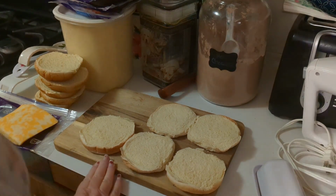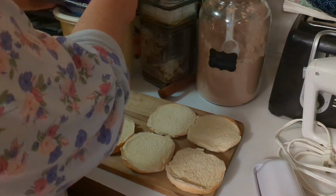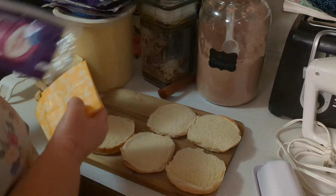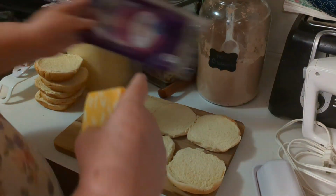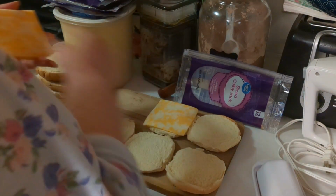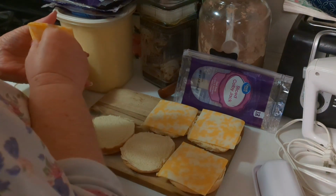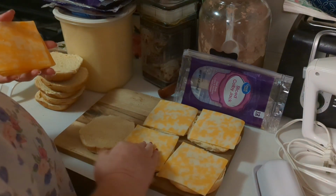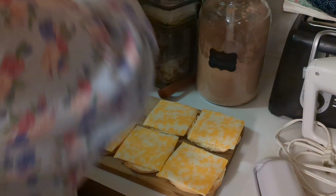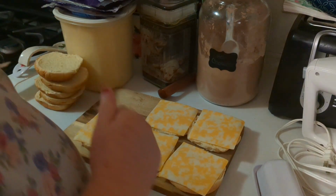I had the hamburger buns left over, and I have these packages of cheese that I bought for my little appetizers that I need to get used up. The one I'm going to use up first, because I think it'll taste good on these sandwiches, is sliced Colby Jack. Let me start with that one, and then I'll choose another cheese to go on it. I'm just going to lay this cheese down on here. So we got that.